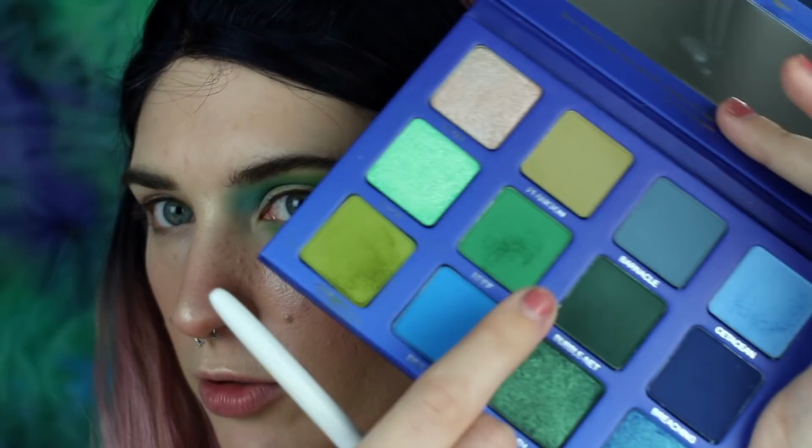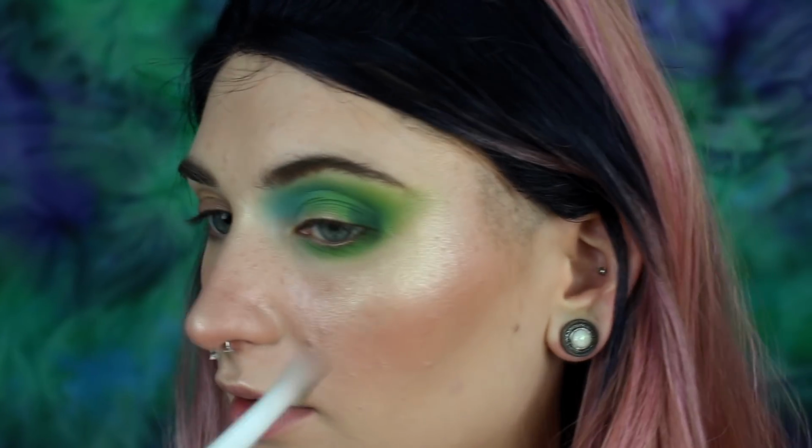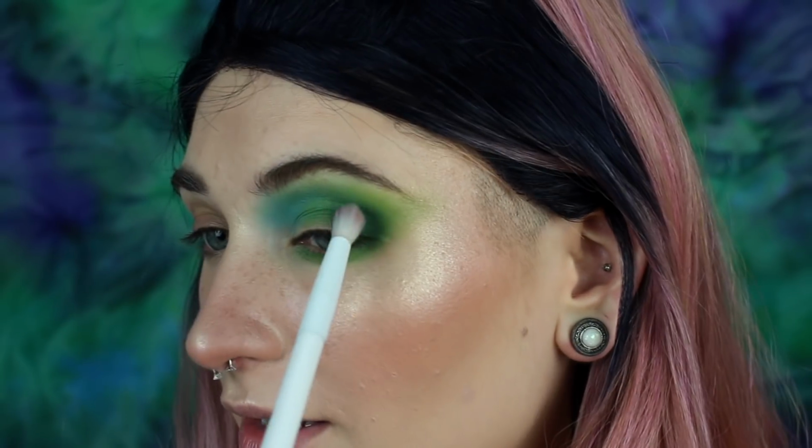I think I'm going to take Bubble Net. What is a bubble net? Someone inform me. I don't know much about ocean things because I'm terrified of the ocean, so I don't ever feel the need to research ocean things. What is a bubble net?